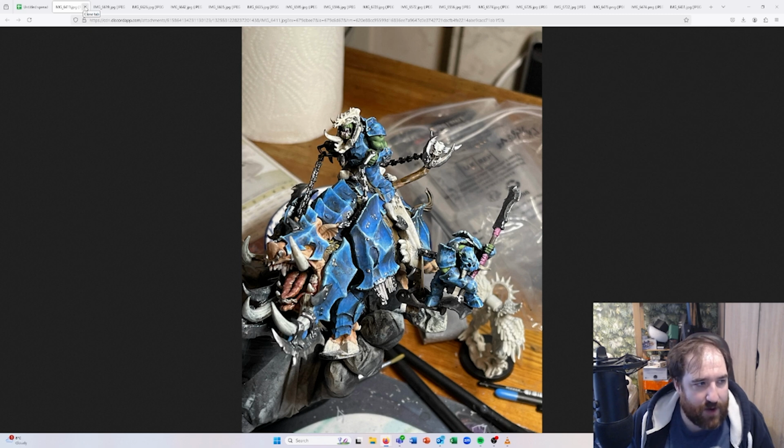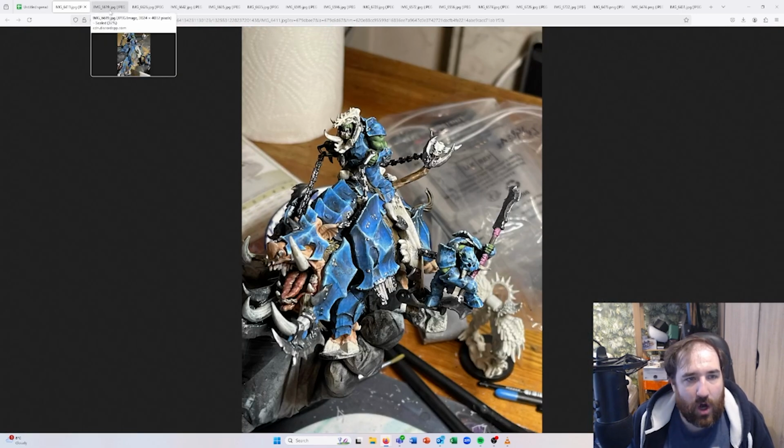So I thought, let's add rust to the armor as well. And that was interesting, scary as hell, because I cut a bit off a sponge from my kitchen. I was going to be covering up all of this lovely blue that I've spent hours working on. And honestly, when I first did it, I would say I ruined a lot of what I did.